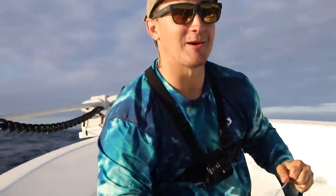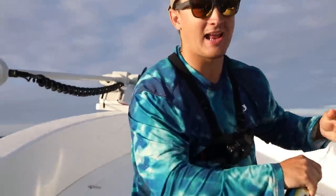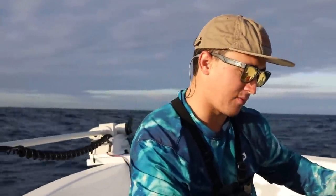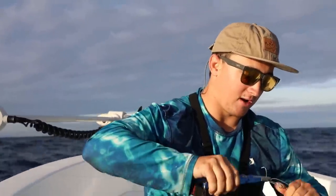And we are fishing some big, giant islands, mainly looking for GT, but any other real reef species. Got coral trout, Spanish mackerel, queenfish. I mean, everything's out here. And we took a very long run this morning, probably about an hour and a half run. And we are here, though.